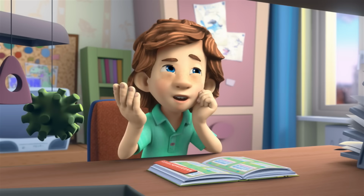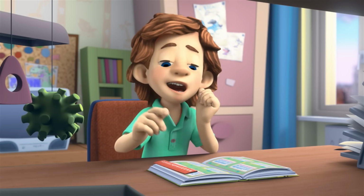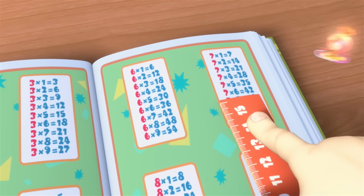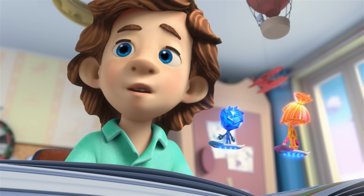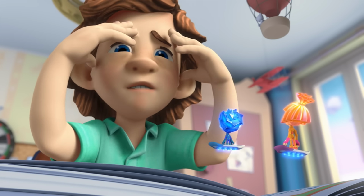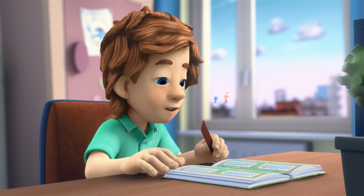Vitamins. 7 times 5 is 35. 7 times 6... wait a sec. Tom Thomas, are you ready? For what? For our walk. Did you forget? Oh, yeah. I'm having such problems with my memory. I keep trying to memorize this table, but I can't. If you want to improve your memory, you need vitamins.